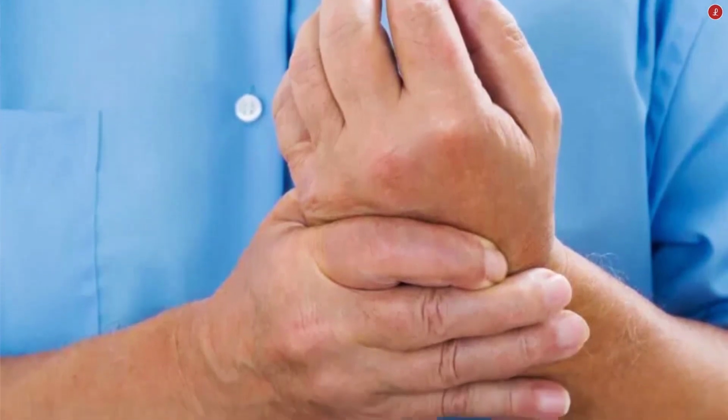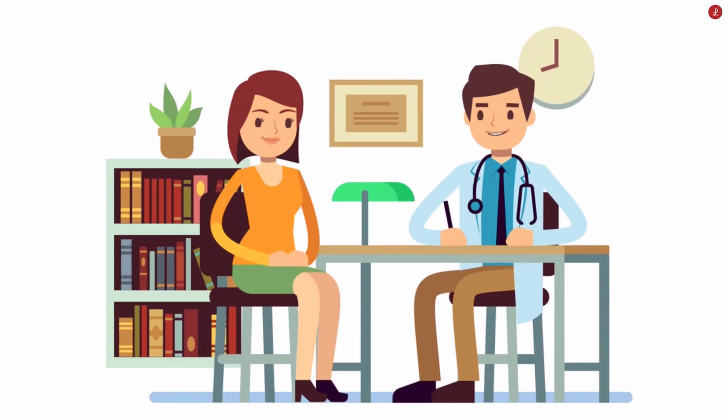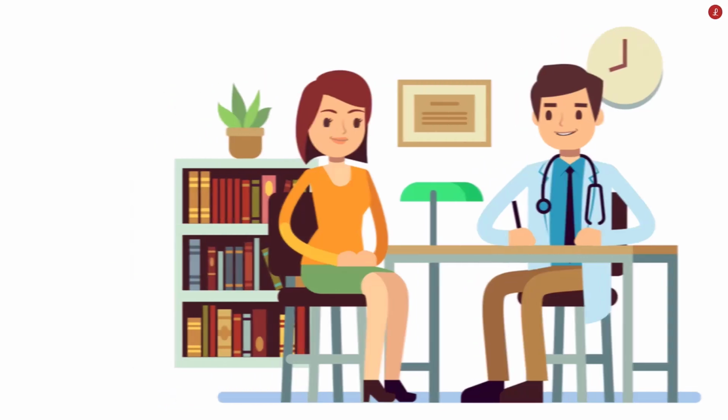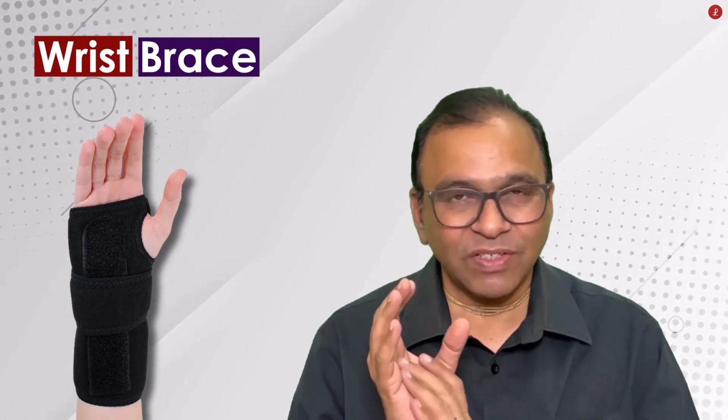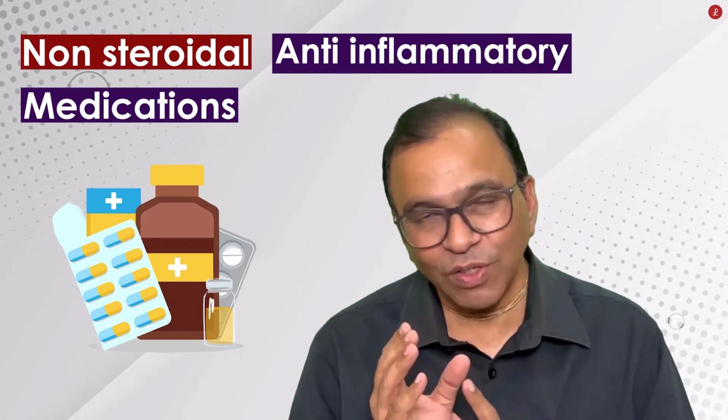If you suspect that you may have carpal tunnel syndrome, it is important to see a doctor, particularly an orthopedic surgeon or neurophysician. The treatment options may include resting the hand and wrist in a cock-up position, wearing a wrist brace, or what we call a wrist forearm orthosis, receiving corticosteroid injections, or taking non-steroidal anti-inflammatory medications. This condition bothers you much more at night. Use a night splint, so that keeping this position will definitely improve your symptoms.